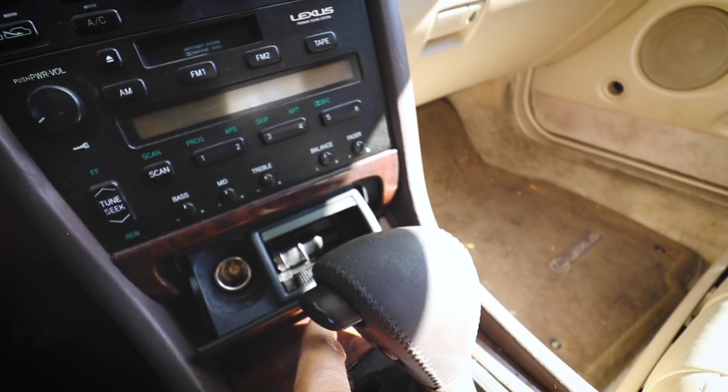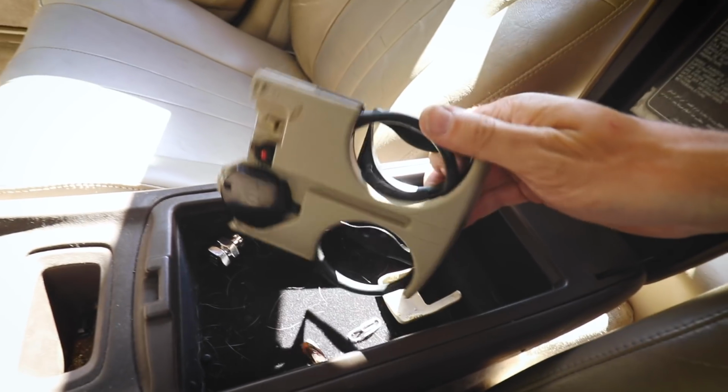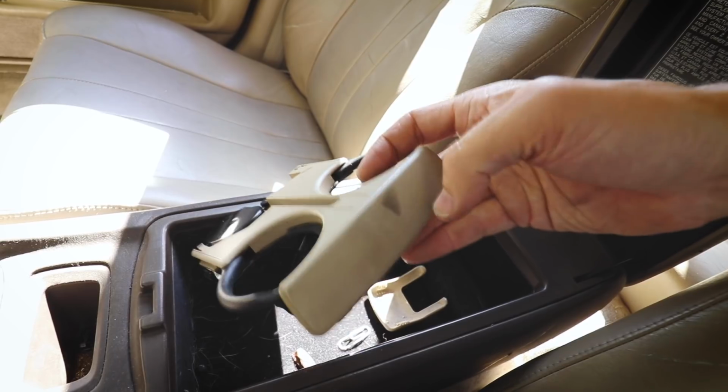All right, that's exciting. Let's see what other features this car has. Oh, ashtray, that actually still works. All right, I think we found our first broken bit. Cup holders. Overall, this cabin is in excellent shape. Just needs a really good cleaning.